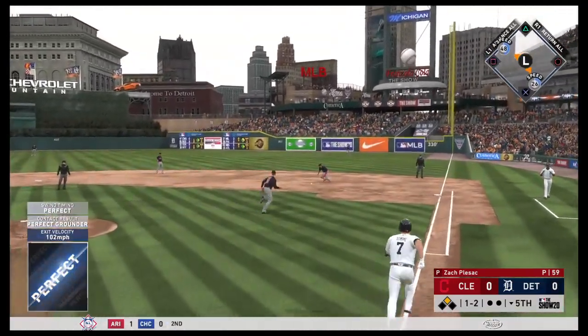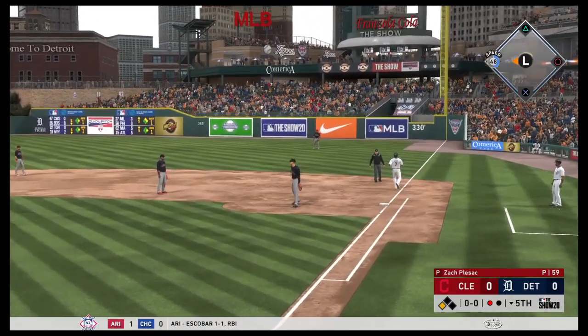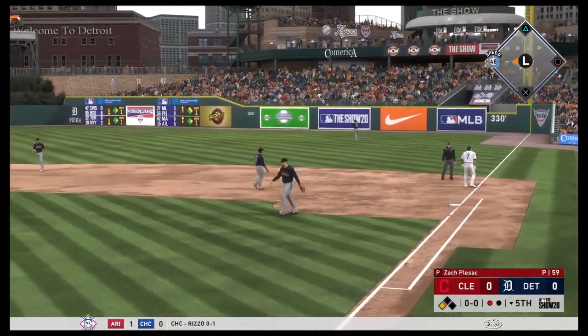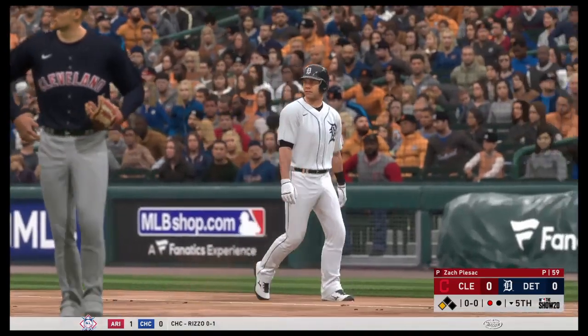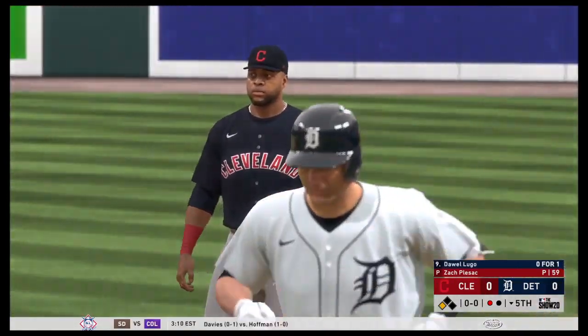Shoots this one over to first. Oh, and he can't come up with it. Only play will be to the pitcher covering, and the runner will advance to third now. Up next for the Tigers, the third baseman, Dawel Lugo.